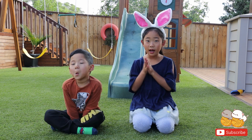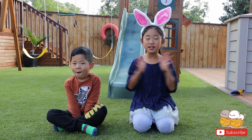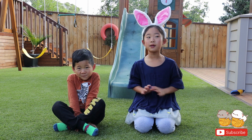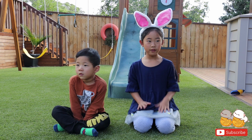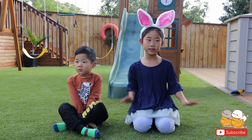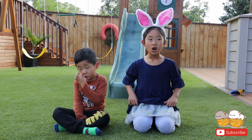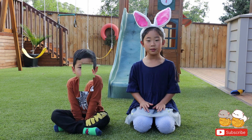Today we're gonna do an Easter egg hunt. I'm so excited. So this is how it works. My mom hid some envelopes that are very easy to spot, and she wrote some questions on each envelope.